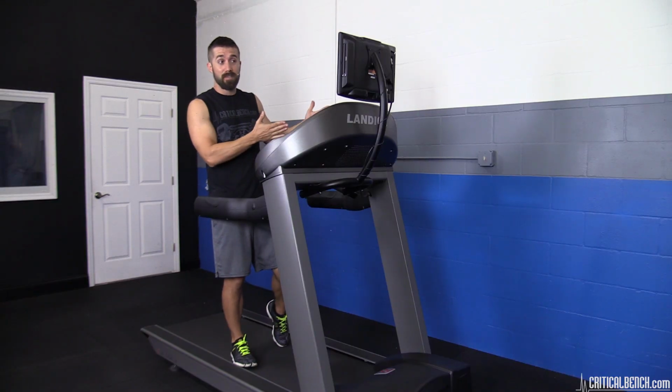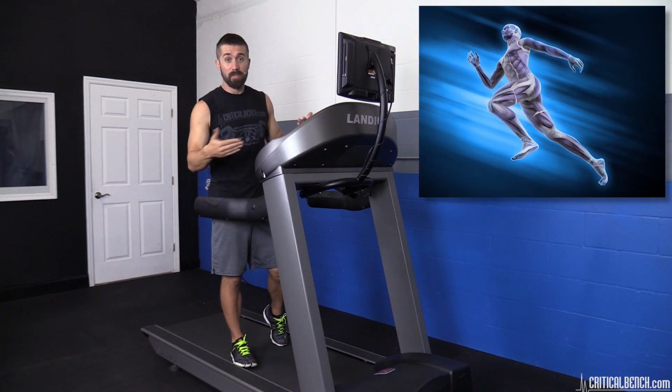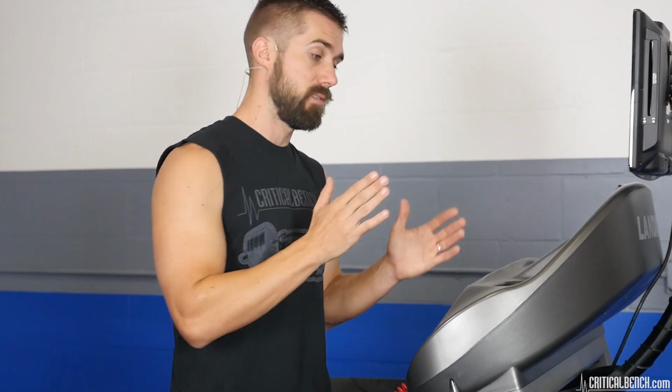If you're at a 10-minute pace right now and you're running 3-4 days a week, you need to go faster. You need to do some sprint work, hill work, fartlek training, interval training with the treadmill. A lot of different things are going to help you take your 10-minute mile and go to an 8-minute mile.